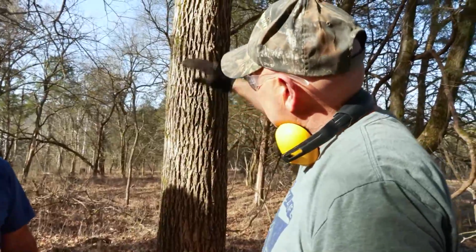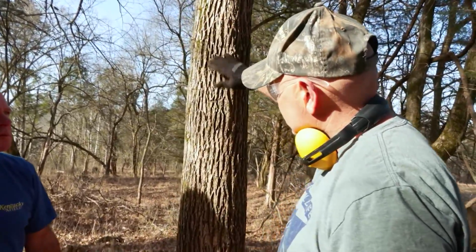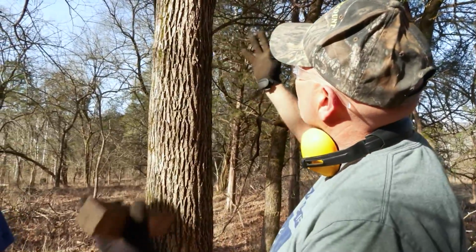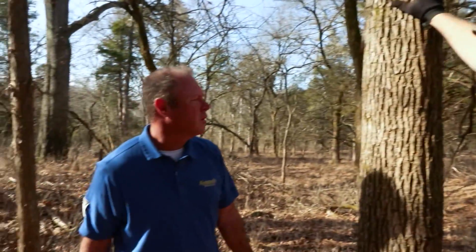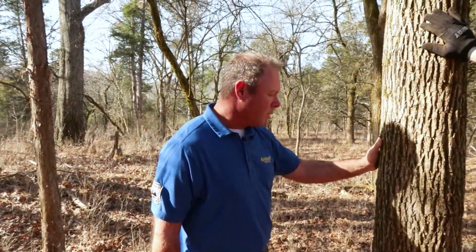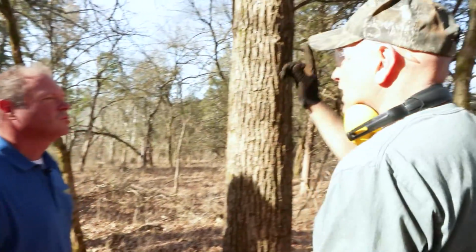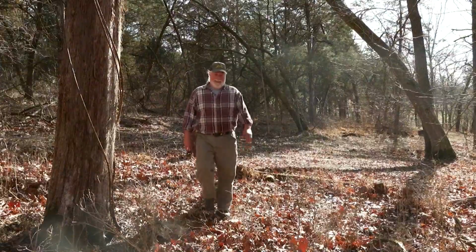I think with this one section you can get at least 4, if not 5 or 6 staves. And then you're going to have a shorter section with what we call billets, that you could put 2 pieces together and make a bow. Okay. So we've got a couple things to do. We've got to figure out where we're going to drop this tree. What do you think? Well, we're going to have to take it that way, but we're going to have to remove a couple of these other trees to keep it from hanging up off the ground. Okay.